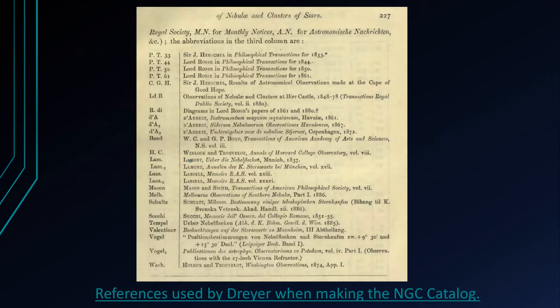This is another slide pulled from the original publication of the NGC catalog, showing just a list of the sources that Dreyer had pulled from in order to make the catalog. Some names that we might recognize, like Herschel, and some more recent ones that may make interesting topics of conversation on their own. We'll have to see. But that was one of the things that set his catalog apart from others, is that he actually cited all the sources that he pulled from, rather than just saying, hey, here's this collection of things. So we've actually gone back to those original publications to help cross-verify some of these objects over time.